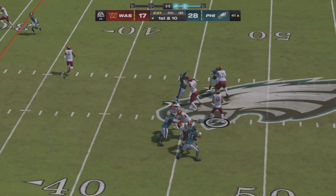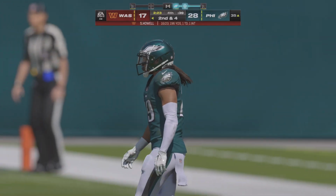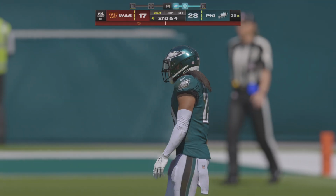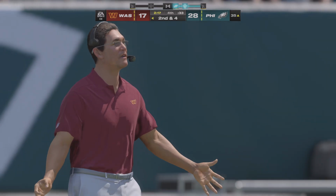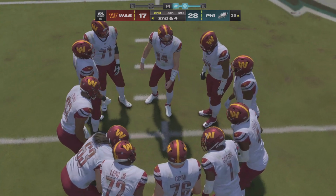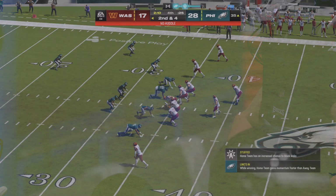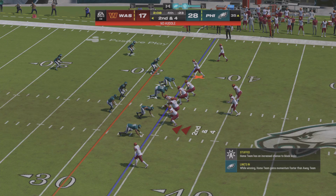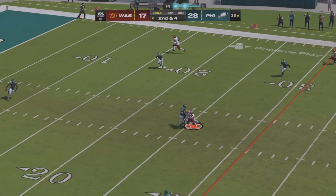Now Howell. Open man is Samuel, complete. That's now 4 completions in a row. A good bounce back following the interception last drive. Certainly not letting it affect him, that's for sure. And we all know interceptions are going to happen. So the big trick, don't let it affect you going forward. Most of the good quarterbacks, they just tell the ball boy, get that one out of the rotation, give me a fresh ball, and let's go.